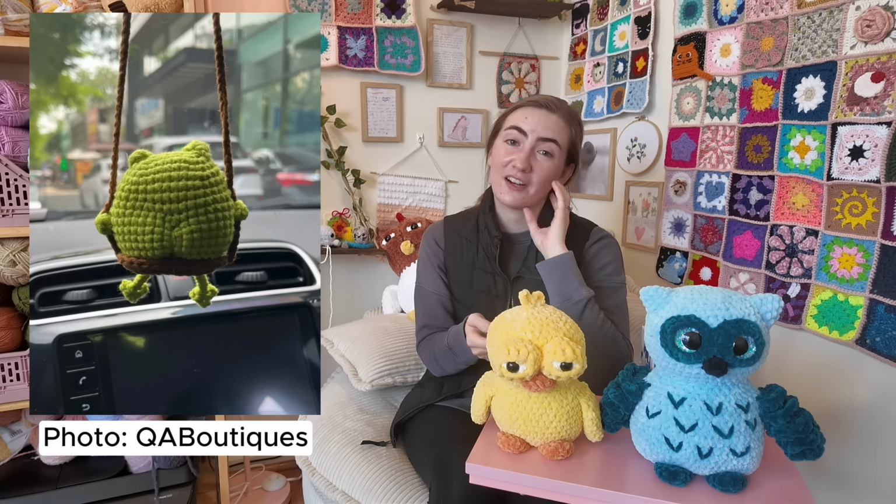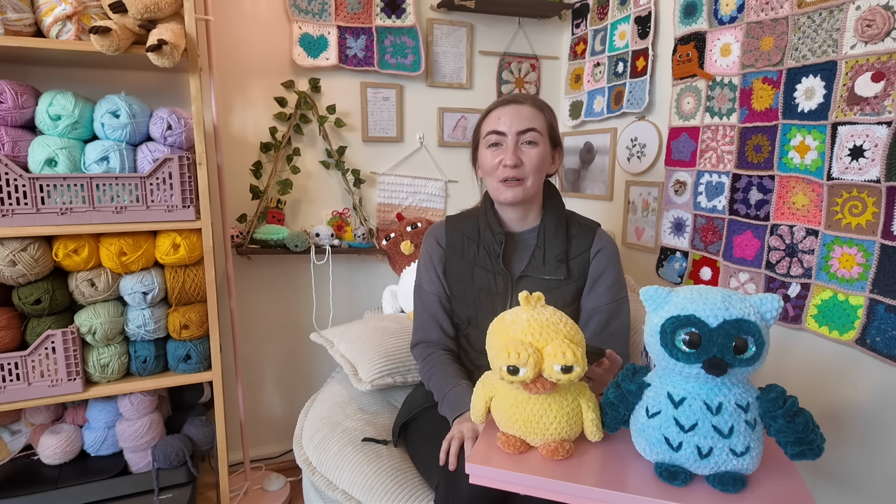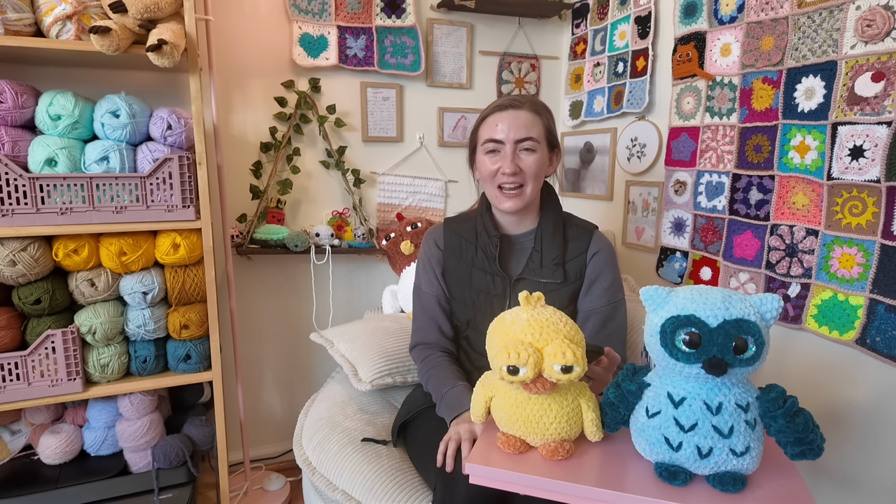Very funny pattern. It is a very funny pattern. So I think I got 3. Well, I got 3 wrong. You got 3 wrong. Out of all of them, which I think is pretty good.